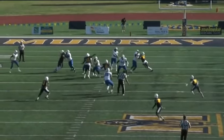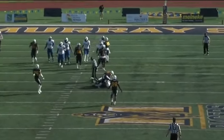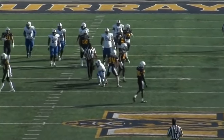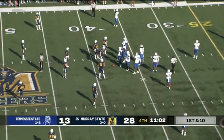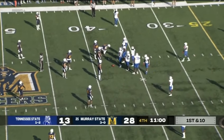Yeah, you see Trueheart come down what we call a sit route. You know, we used to call it chain, actually. You find the first down chain. You run to it. You turn around. You catch the pass. Nice job of converting there on what was a very important third and five.